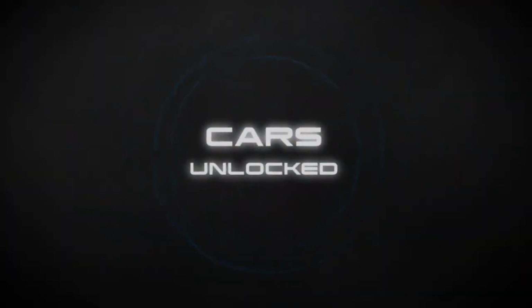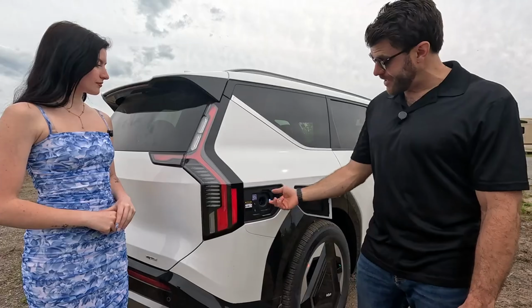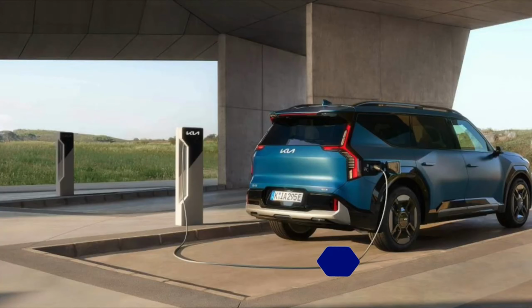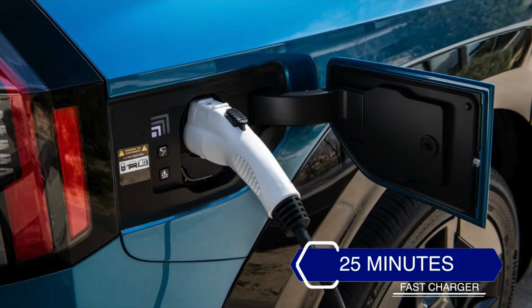So I would definitely just prefer the analog so I know it'll work all the time whenever I need it to. To access your charger, there's a little button there. It is power, so that's good, and you just plug in and you're good to go. The other thing about the charging, like even if you need to charge it, if you're at a level 3 fast charger, Kia advertises that it will charge to full in 25 minutes.